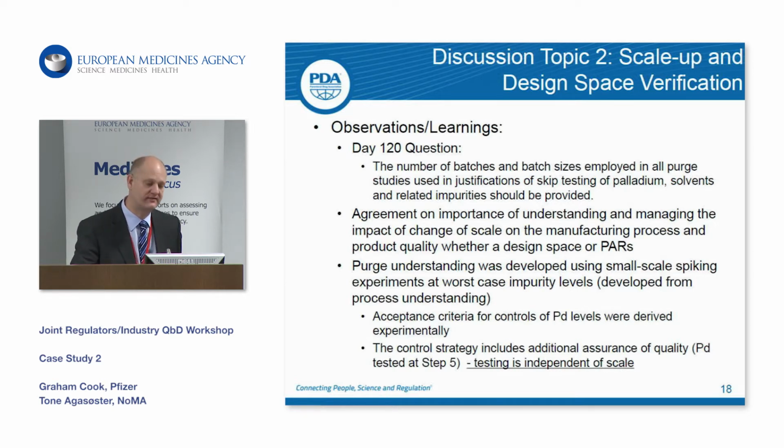For this particular case, the purge understanding was actually developed using small-scale studies. What was done was worst case studies. So we would take the worst case output from a previous process step and feed that in terms of high levels of impurities into the next step to make sure that the chemistry was such that we had that under control in terms of the parameters, and that we were getting appropriate purges and elimination of the impurities.